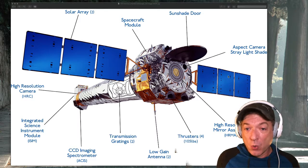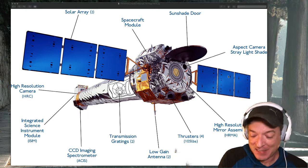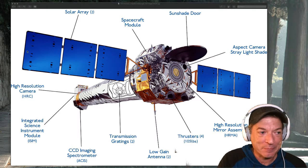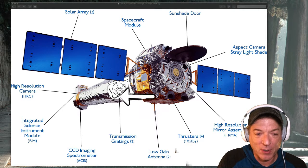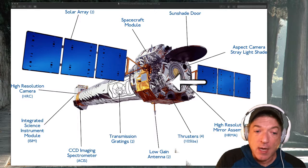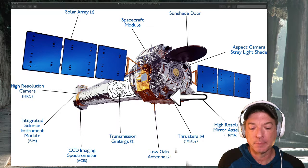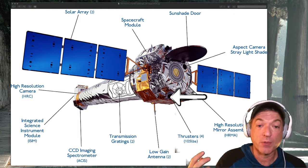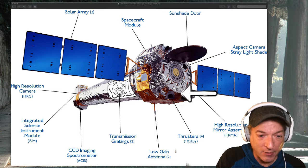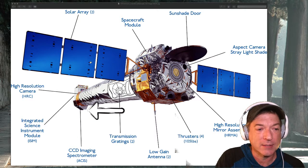Chandra is 19 years old. I just said it launched in 1999. Its original lifespan was 5 years. And it's been up there for 19 years doing science this whole time. So let's take a look at these parts of the spacecraft. Of course, we have the solar panels, which is how it gets its power. Originally, there were going to be more mirrors to allow it to collect more light, but when NASA was restructured in the 90s, they reduced the number of mirrors, so they had to compensate by attaining a higher orbit. So there are 4 mirrors, and then there's a tube that goes down here, and at the end is the science module that processes the image.